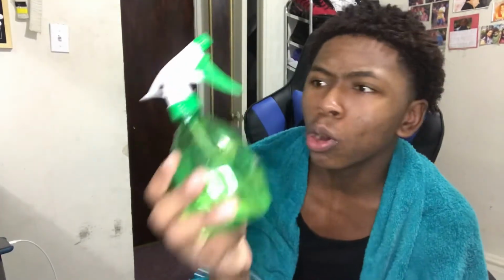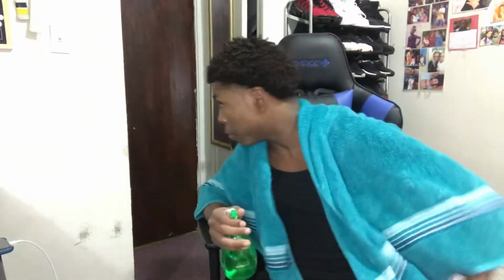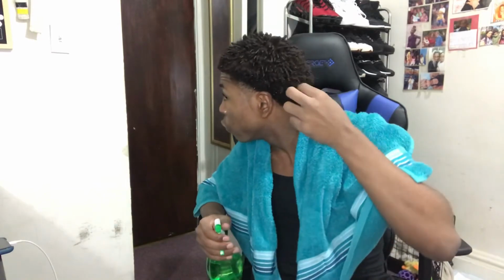I have this spray bottle, it's filled with water. I got it from like a dollar store and I just put water in it. Now I'm gonna just spray it on my head and then I'm gonna just shake and boom, my hair is set for me to go somewhere.